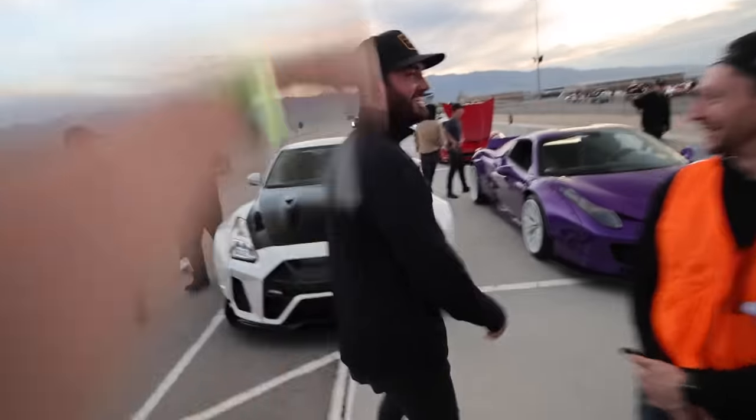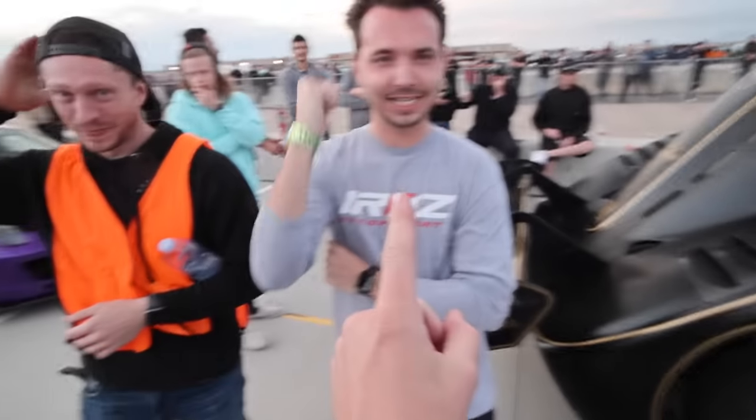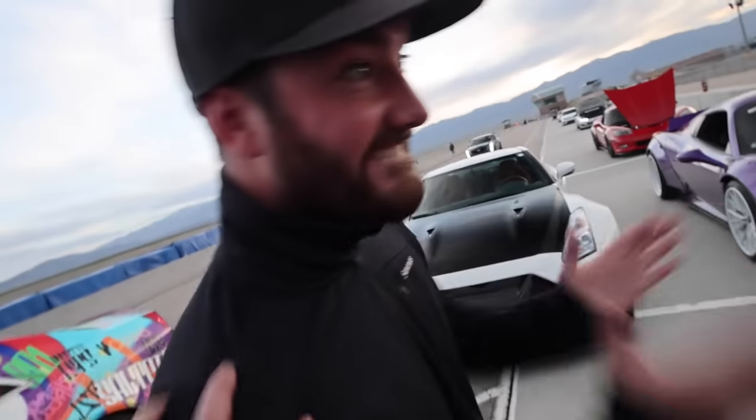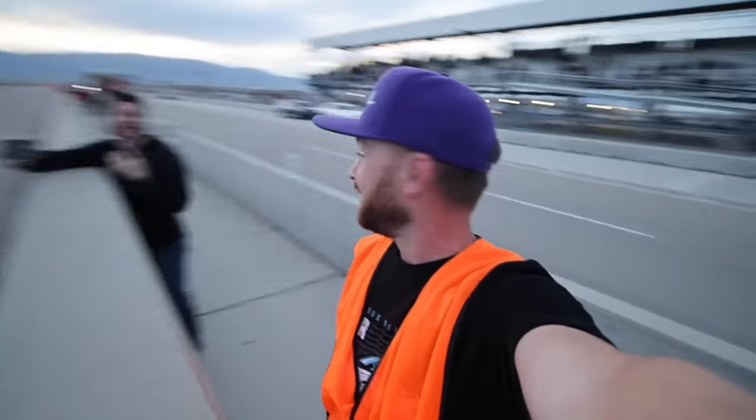Okay, Luca. Luca, it's your moment. You're driving the GTR against the RS3. Make us proud. Wish me luck. I'm the only guy out here wearing an orange vest. Everybody else, like, really? Does safety not mean anything to you, Casey? I gave up my safety vest for you to Casey, I love you.